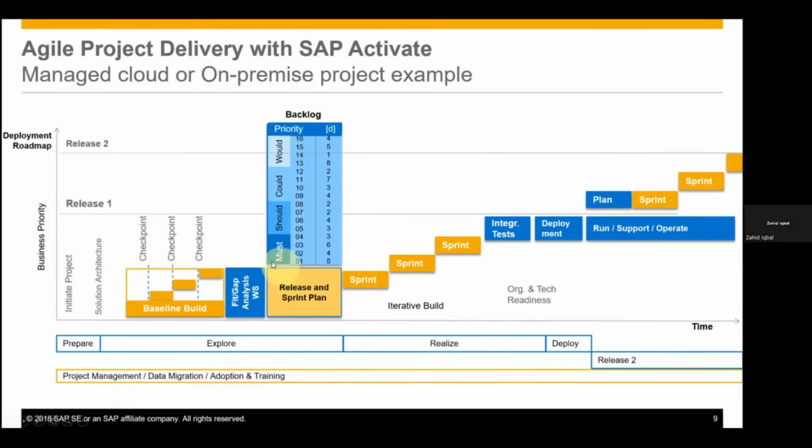Here you see the four parts I am saying for the backlogs: must, should, could, and would. What are the outcomes from backlogs? Sometimes we cannot do all the things, so it is giving the priority. Priority wise, you will have an Excel template that shows you the complete picture of the backlogs. So you will do this in explore, and at the end you release sprint plans on the basis of backlogs and checkpoints.